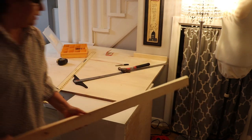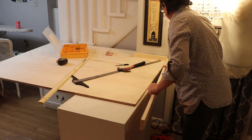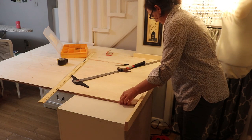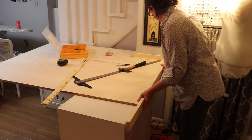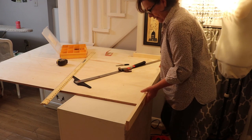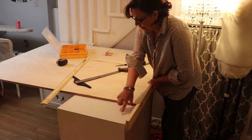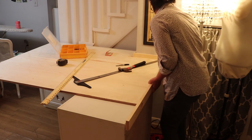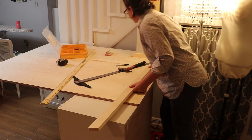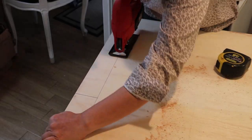This ledge here, because of the way I calculated, should fit right here, like this. See that, guys? Okay, but I can't put this ledge on yet because I don't have the piece that goes here. Okay, so this goes there, and we're good over there. I need to figure out how much I cut on the other side.